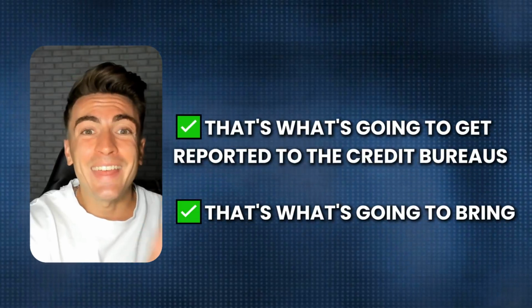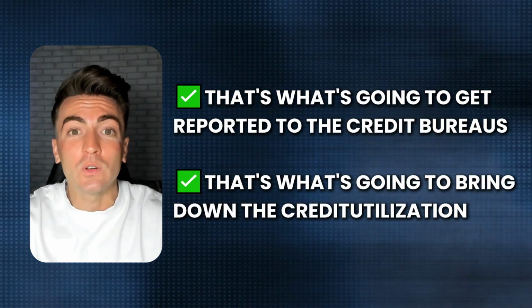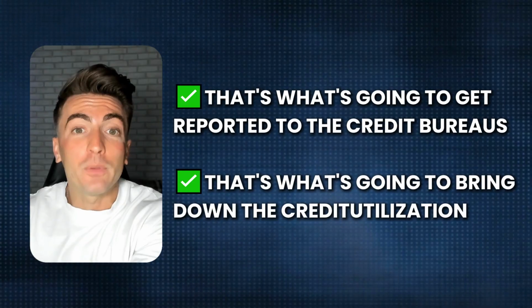So when the reporting date actually comes around, it shows the effective amount that you paid, and it shows a low balance comparative to what you were carrying over the month. And that's what's going to get reported to the credit bureaus, and that's what's going to bring down the credit utilization and ultimately bring up your credit score.